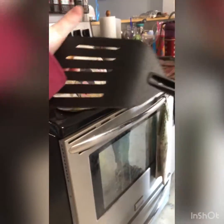So let's go downstairs. Okay, guys, so right now I'm gonna help my dad. And he wants a spatula with no holes. Okay, guys, I found it. I think. Yeah, it looks like that, but without the holes in it. Okay, guys.